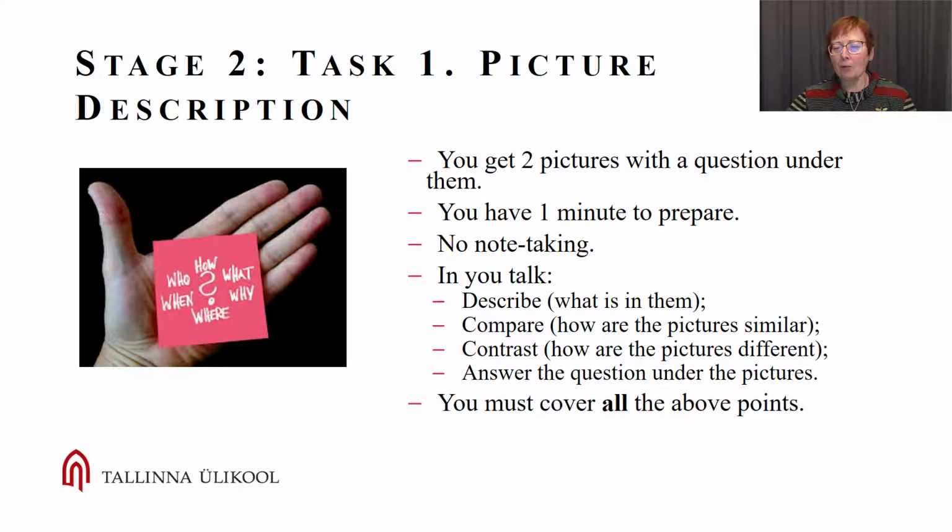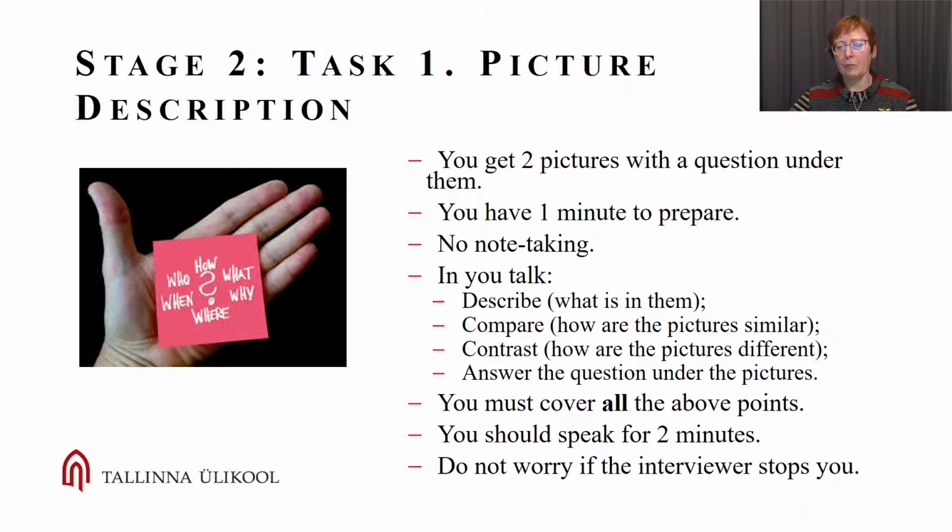Remember, you have to cover all the points. So you need to describe, compare, contrast, and answer the question under the pictures, and you have 2 minutes to accomplish this task. So practice before the examination. During the examination, don't worry if the interviewer stops you. It just means that your 2 minutes are up, and you've said quite a bit.